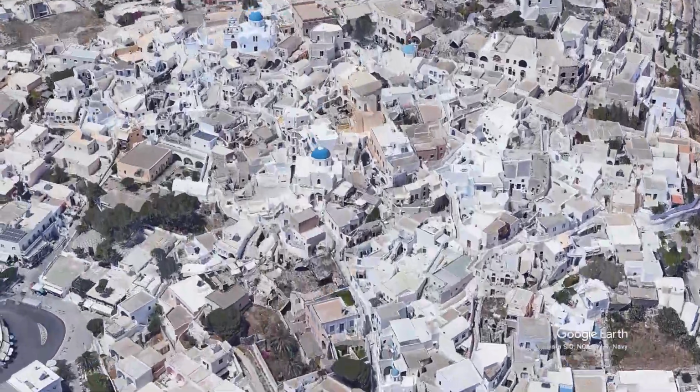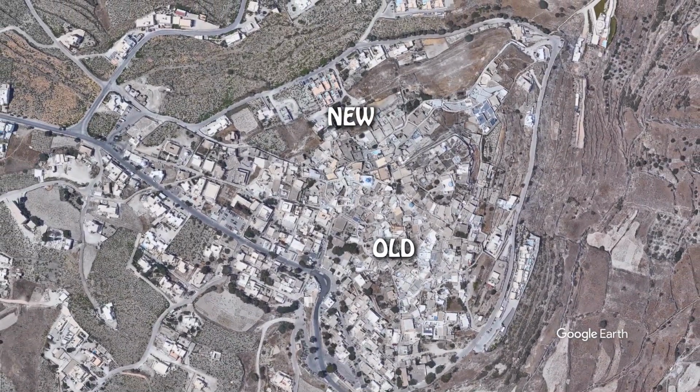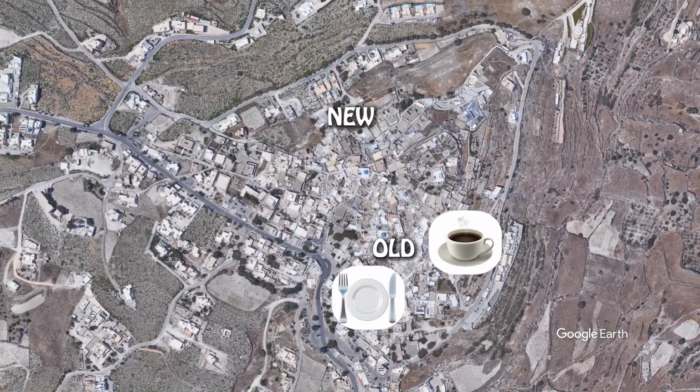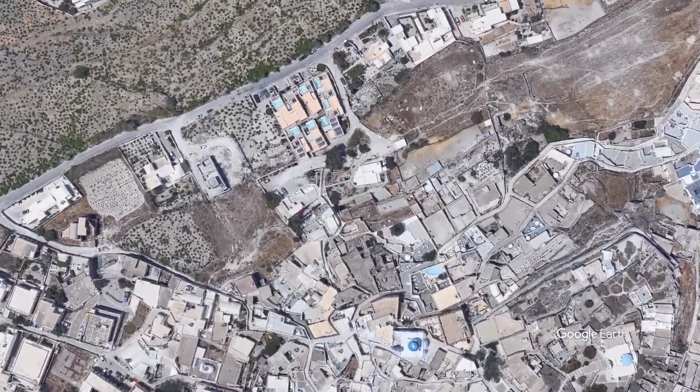Now, it only takes 15 minutes to walk from the new part to the old part. So even if you're staying in the new part, you'll still be able to walk to the old town, which is where nearly all restaurants and cafes are. Alright, let's start with the new part of Pyrgos. There are 4 places I want to tell you about.